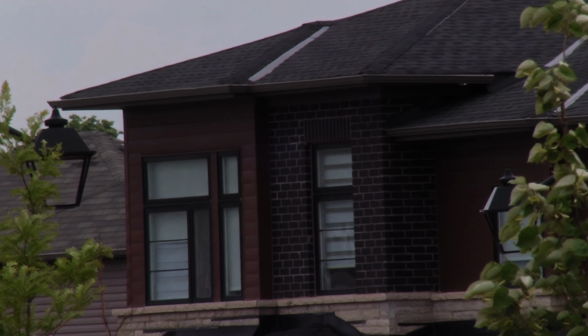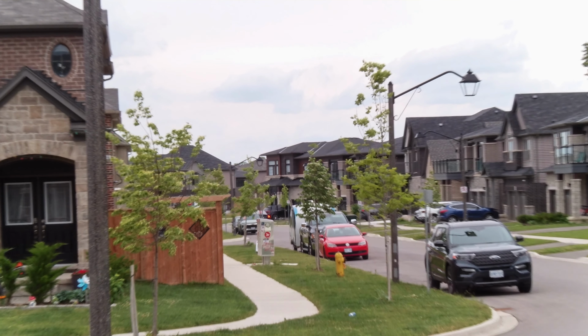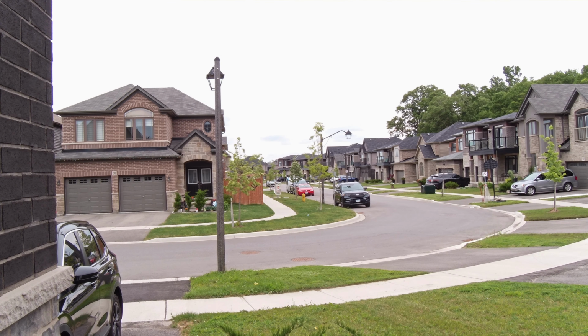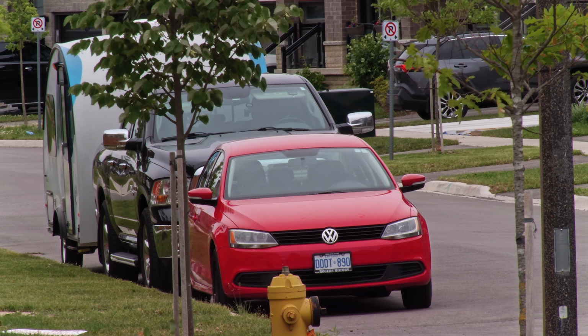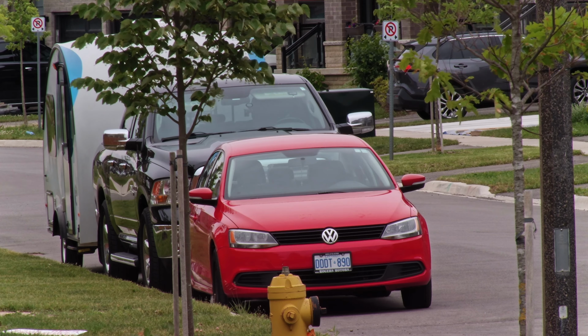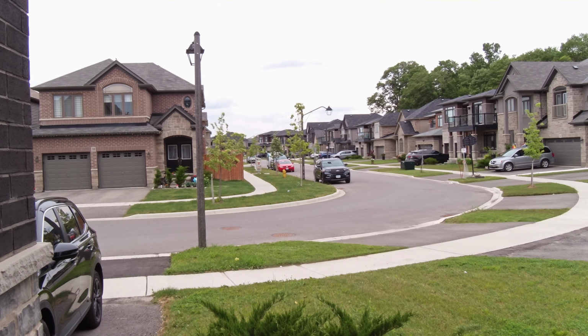So moving along onto the zoom performance, this camera features a powerful 30x optical zoom lens combined with an additional 16x digital zoom. That gives you incredible reach for large auditoriums, conference halls, churches, sports facilities, and event venues. And despite that long zoom range, you still get a wide 66.7-degree field of view when zoomed out, making it flexible enough to capture both wide room shots and tight close-up shots from a single camera position.